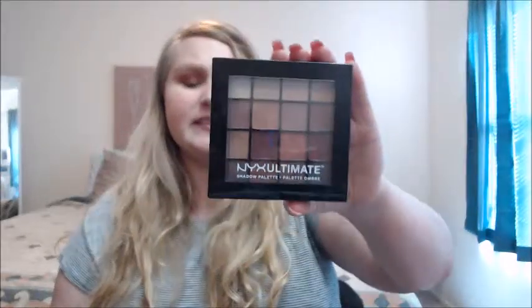And then this next NYX palette, I think these are $11.99. I really love the colors in here, but they're just a little more hard pressed than I prefer. I do kind of like soft, buttery shadows. I don't really mind if there's fallout. These are just so hard pressed that sometimes they're a little difficult to use, and I think that I just need to get this one out of my collection.